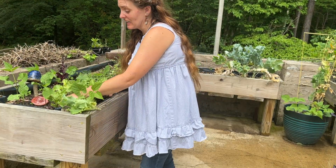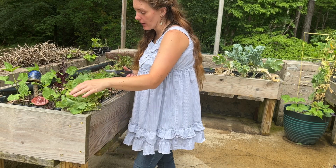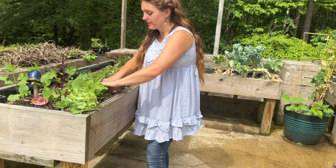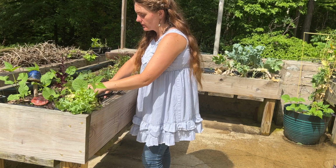None of this lettuce is any good anymore. These are actually just the second growth, or probably third or fourth growth. By the time we gathered it, they're just coming from the roots of the plant. Those will all go into the compost.